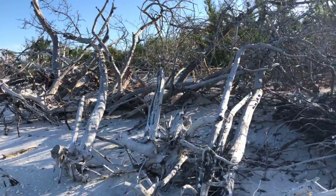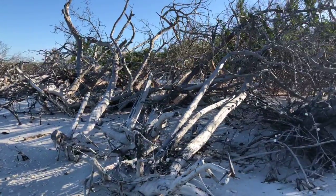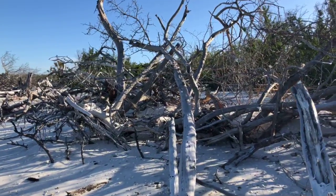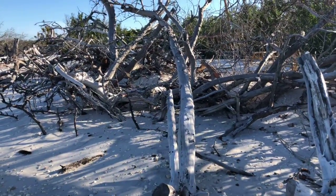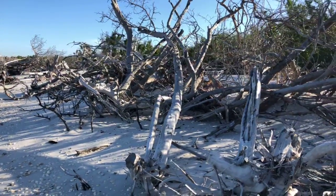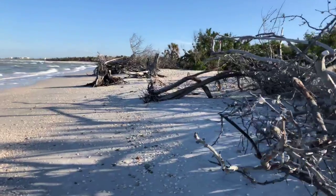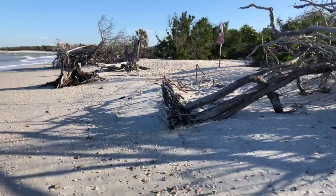Some of our trees that Hurricane Irma knocked over. Shame on her. Our sea grape trees. This is where Roy used to sit. A great shot of him, actually sitting on that branch right there. It used to be parallel to the ground. We used to call it his throne. Irma just picked it up and tossed it up on the beach. This used to be so pretty down here. The trees used to hang arch over right along the edge of the water. Now they're all knocked down.